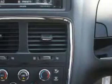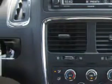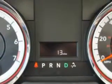Get where you need to go, enjoy the drive, and have peace of mind in this 2014 Dodge Grand Caravan. See us at Riverside Autoplex of Muskogee today.